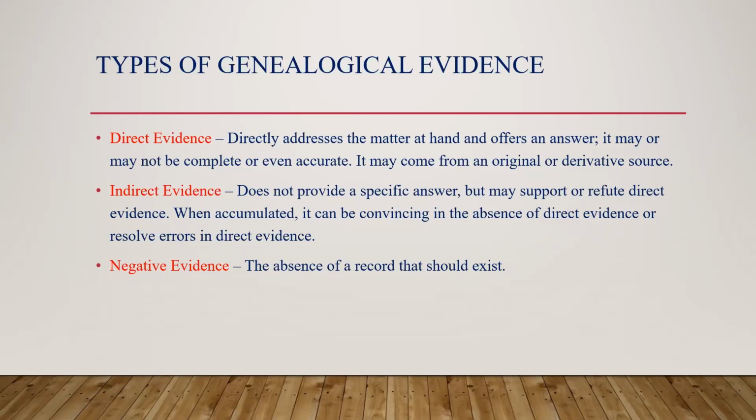Negative evidence is the absence of a record that should exist. So if, for example, you find someone living in a 1900 city directory, but they're not on the 1900 census, that's negative evidence. That means that the person should have appeared on the census, but they don't, and we have to try to account for why someone may have been missed. So those are the 3 types of evidence we're going to be looking at.